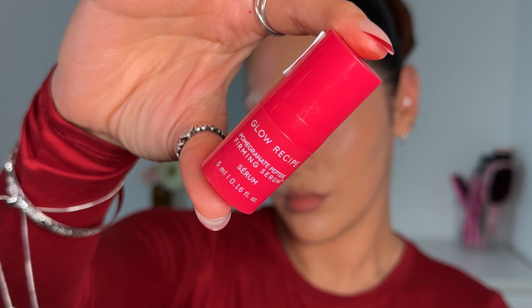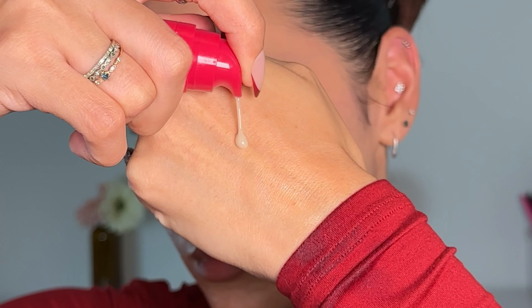First up, we have the Glow Recipe Pomegranate Peptide Firming Serum. This little serum is packed with polypeptides, including copper peptides and hyaluronic acid, so it's going to really smooth the skin. So if you're looking for something to plump, hydrate, and just smooth your skin, this is for you.